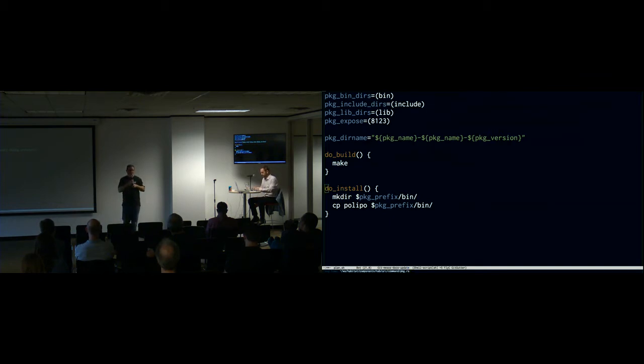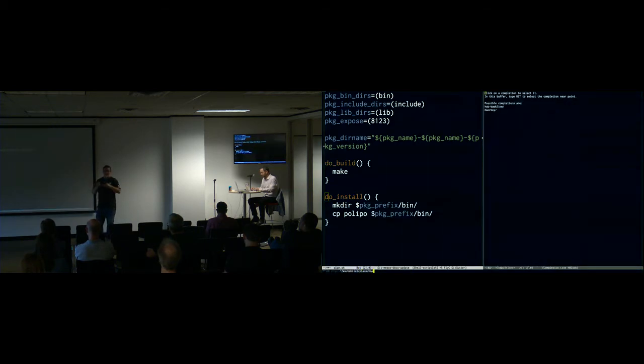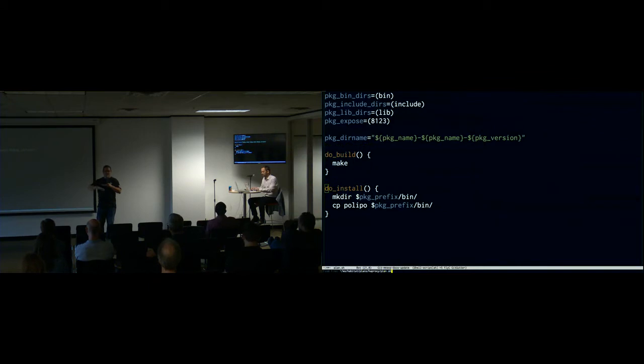And then the weird thing that I remembered and was kind of schooled on, the first time I wrote a habitat plan, I wanted to override the do build. And what I wanted to do was have the build do nothing. Because all I needed to do was unzip the package and move it. That's all I needed to do. There was no make involved. And so I'm a good programmer. I said, I just want this function to do nothing. So I said, do build, open, close, paren, open, close, curly brace. There, it does nothing. And it failed.